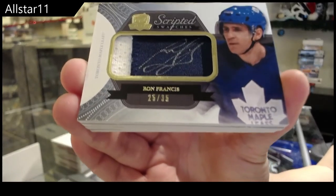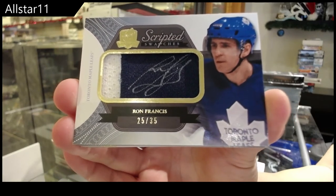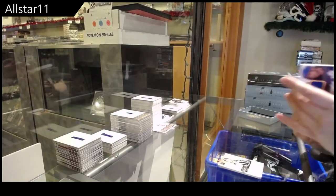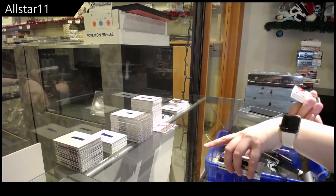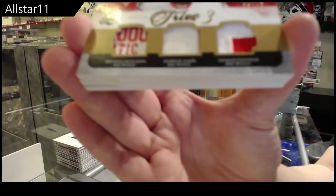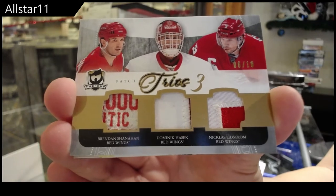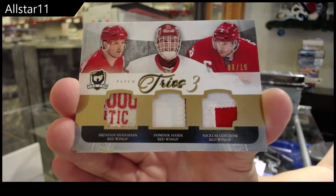Ron Francis. Scripted Swatches patch auto, Ron Francis. Ooh. We've got a Trios triple patch numbered to 10 of Brendan Shanahan, Dominik Hasek, and Nicklas Lidstrom. Triple patch numbered to 10.